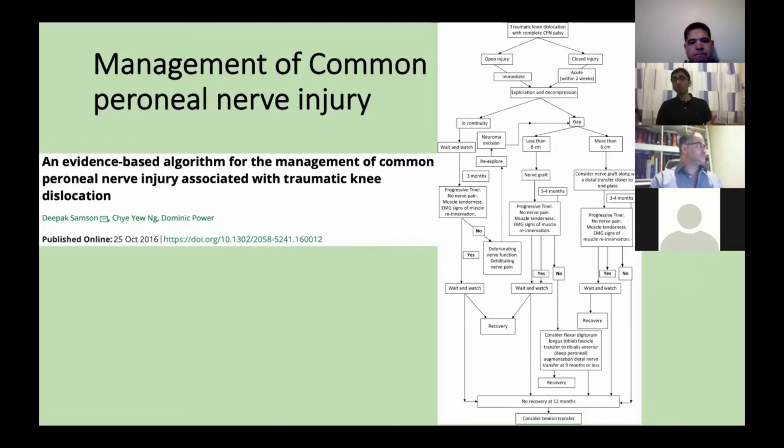You can follow this algorithm, and by 2 weeks, when you're planning for a multi-ligamentous knee injury, you can plan for neurolysis if there is an intact nerve, but still with nerve problems. You need to put ankle foot orthosis and closely observe him, regularly do the nerve studies. Worst case scenario, you may have to go back and then do a tendon transfer if there is no recovery of the nerve by the end of the year. Normally it is about a year that we take a decision to do it.